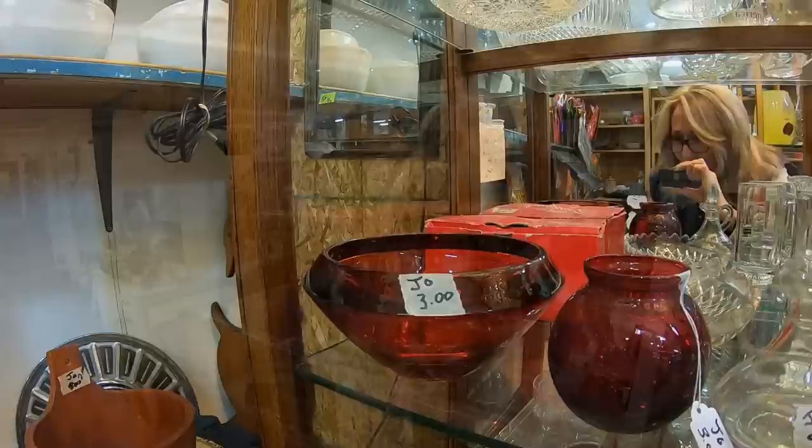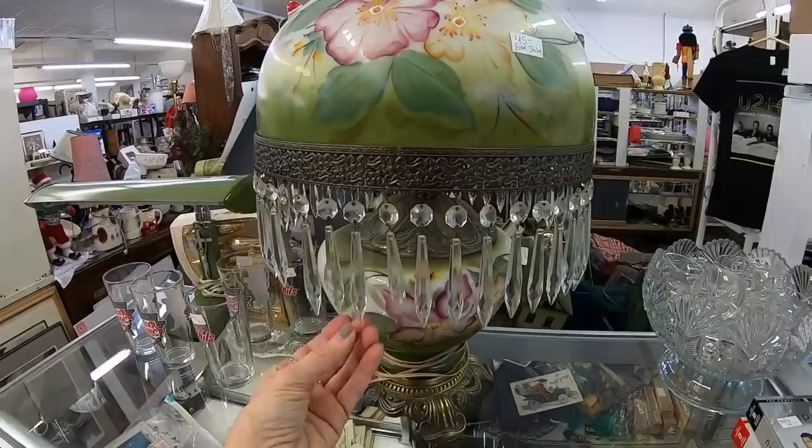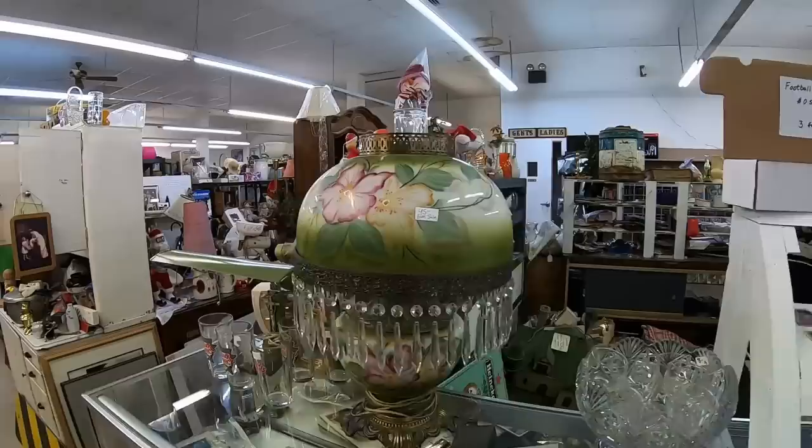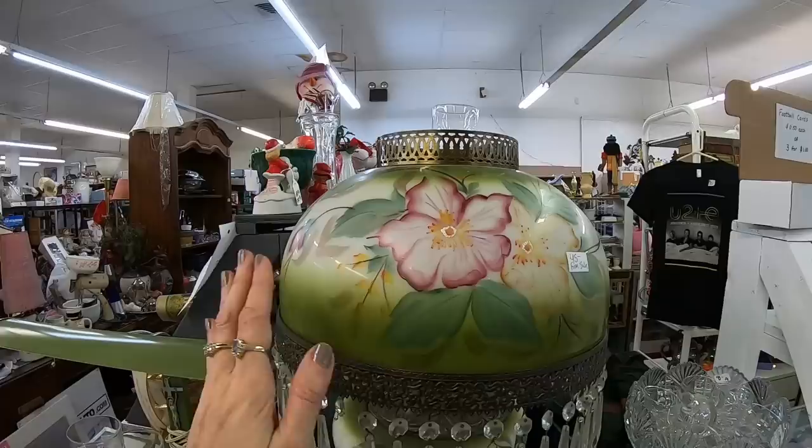Okay, look what I've spotted. $45 firm. Wow. This thing is stunning. Look how beautifully painted that is. Oh, this is gorgeous. I'm not going to deal with it, but boy, is that tempting. Recently, I showed a hurricane-style lamp, and it was painted, but it was very, very crudely done. But this one is beautifully done, all hand-painted, very nice condition.